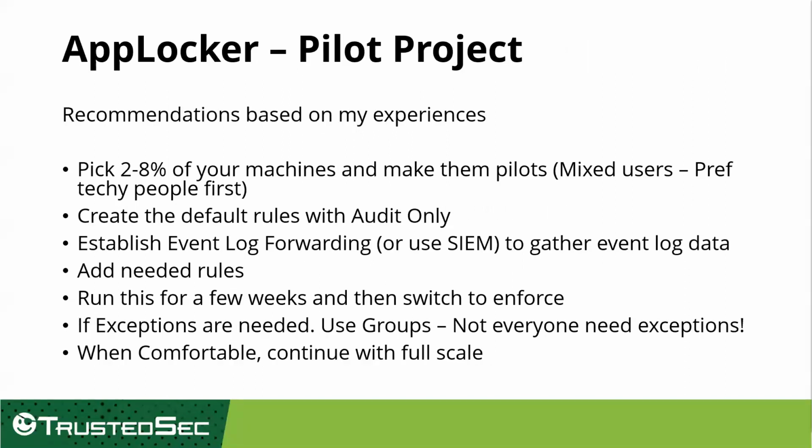Right. When I have deployed AppLocker at a fair amount of customers, my recommendation is to start out with a pilot project. What I normally tell my customers to do is to pick out just a few computers to start with. Of course, take the IT department first, because they are tech savvy. Let them try out the rules first, and then you pick out like 2 to 8% of a mix of your machines in your environment, and then you create the rules you want and set it to audit only. That way you can gather events from the computers.